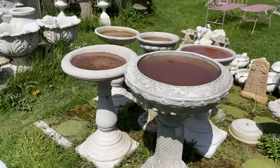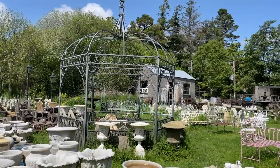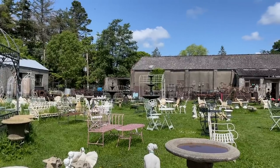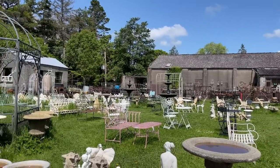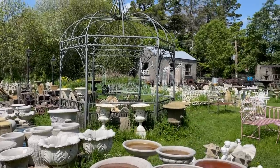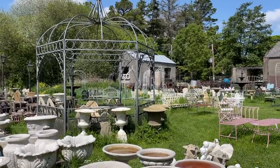If you wanted that for birds, I'd say put rocks in them just to let them do their bit. Look at the gazebo, that was here last year as well. They have lovely vintagey things to sit on, just so nice. I want everything. I want those archways over there. Next year maybe.